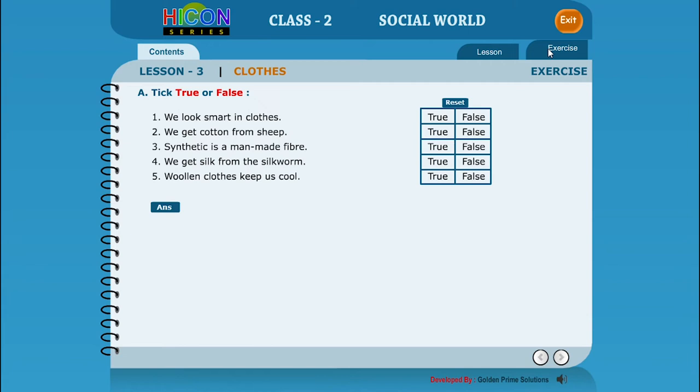The first sentence is, we look smart in clothes. So when we discussed clothes, we said we use clothes for protection, safety, and clothes help us to be smart as well, isn't it? Yeah, clothes help us to look smart, right? So the answer is true.